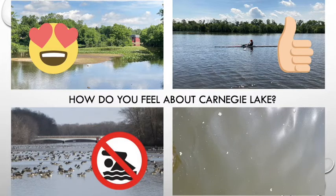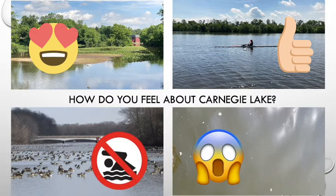The waters of Carnegie Lake are technically classified as impaired, which means we have water quality problems. Problems much of New Jersey shares. Anyone who gets that close to the water might well post an OMG.